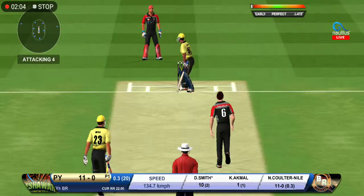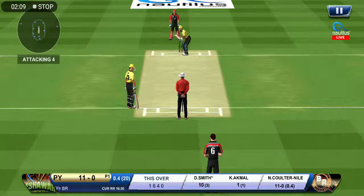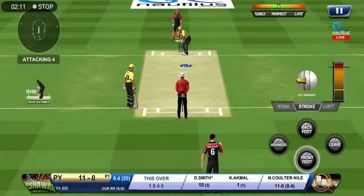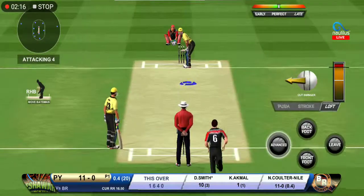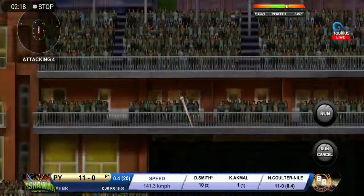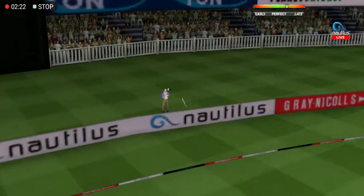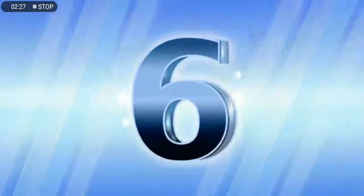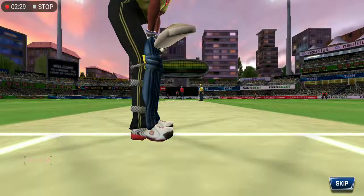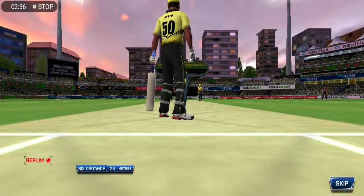He has left that one alone. Bowler will have to be extra careful of the line he bowls to this field. And he helps himself to a six. That was an absolute gift for the batsman, and he cashed in.